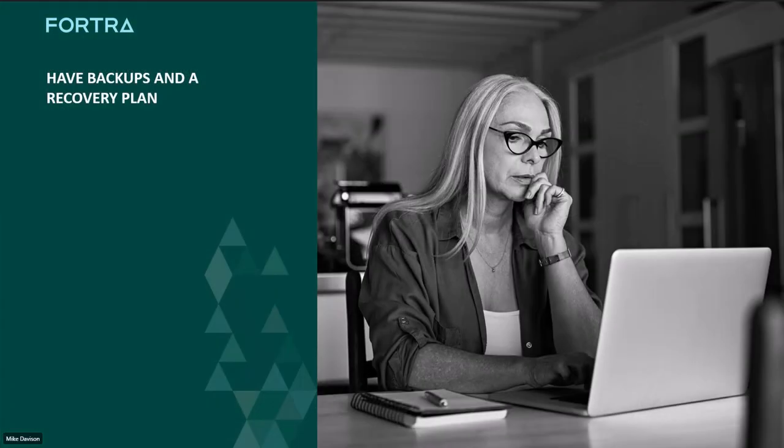Can't stress the importance of backups and testing that you can recover. 54% of organizations recovering from a ransomware attack use reinstallation and restoration from backup to fix the problem. 23% of organizations with a disaster recovery plan don't test it.